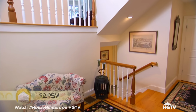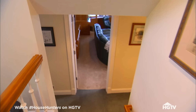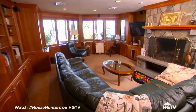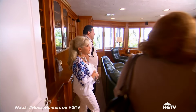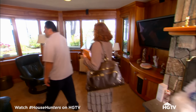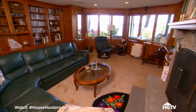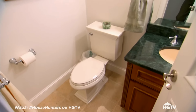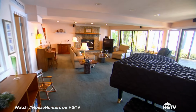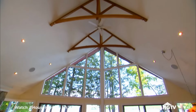Ooh. And remember, there's almost always room to negotiate. So. Okay, well, I hope so. Wow. This is beautiful. This is nice, though. This cherry paneling was hand milled on site. I'm loving the built-in bookshelf. This is nice. This is what we've been talking about. This is like your man cave right here, Joe. This is beautiful. Down the hall is a small bathroom, along with an office and a family room. Wow, this is a nice room. Look at that stone fireplace. Very nice. Yes. One of many fireplaces in the house.